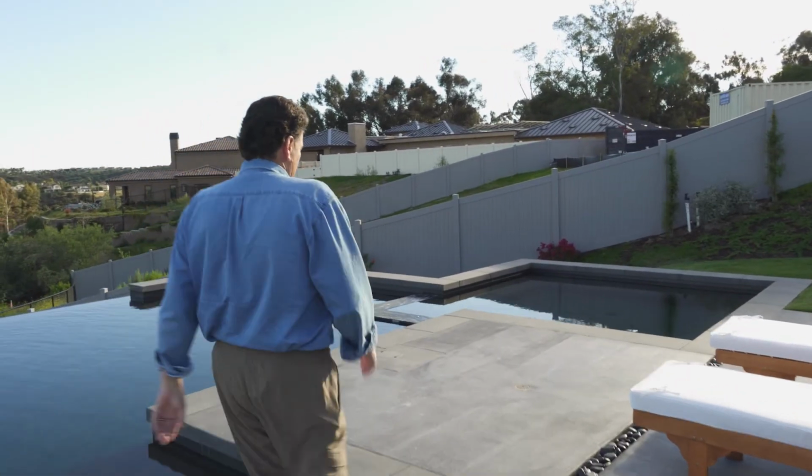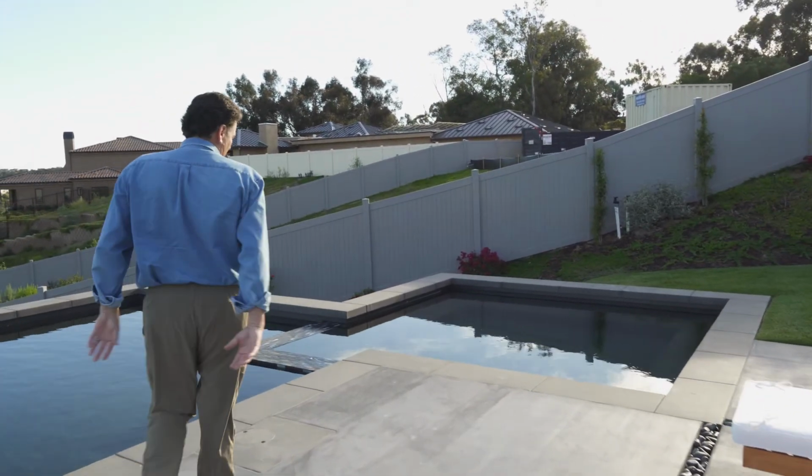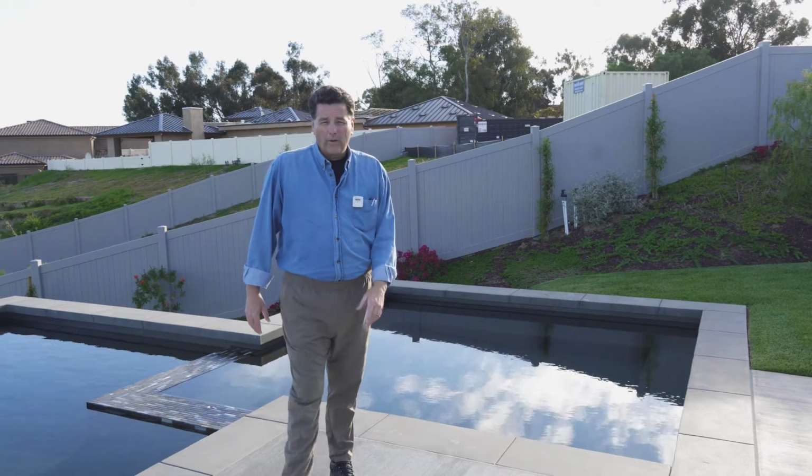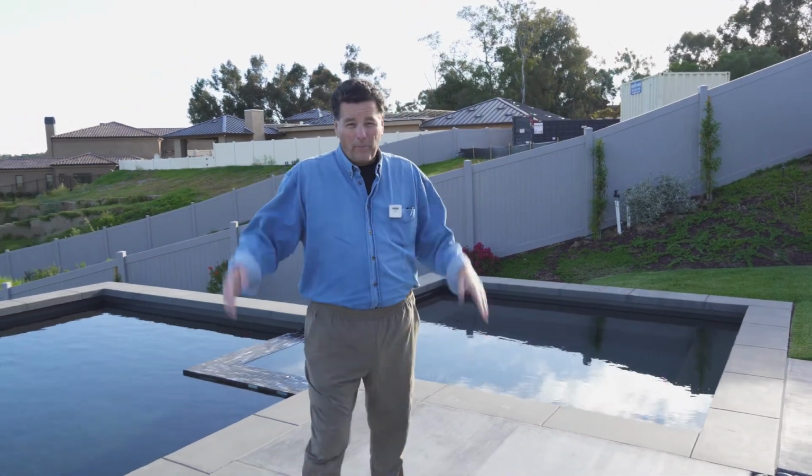Okay, one last thing about the pool. Of course, it's got a massive spa. This spa here is 12 foot by 12 foot, 3.5 feet deep. It holds, I don't know, 482 people, whatever. It's big enough for the party, right?